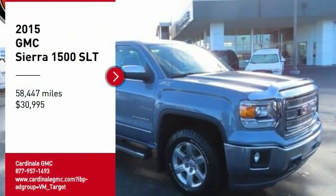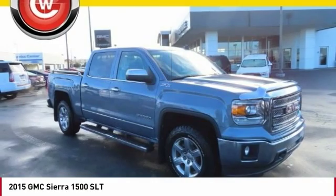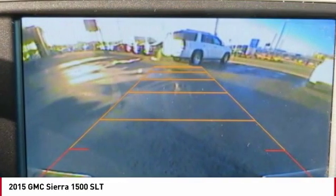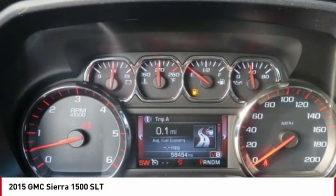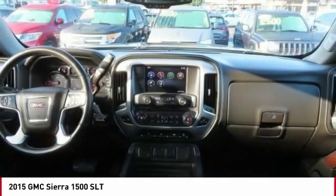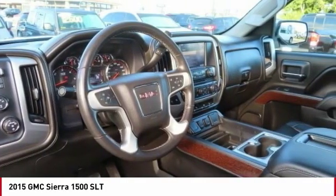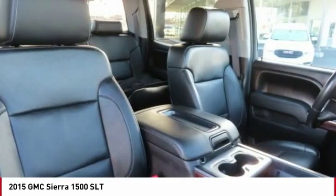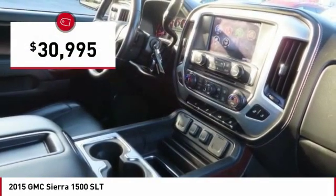Stop by and take a look at the 2015 Sierra 1500. The GMC Sierra is a full-size pickup with all the functionality you could expect. With multiple trim levels, the GMC Sierra provides a wide range of features for you to enjoy. Power and advanced technology can both be found in this fantastic truck and is priced below $35,000.